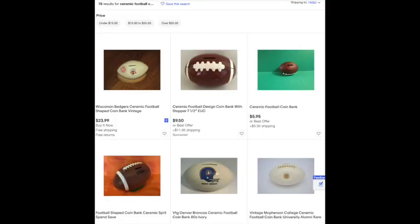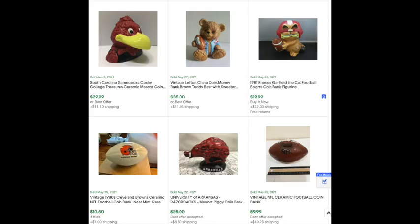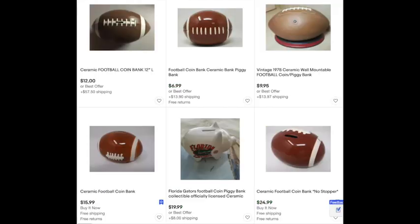When I take a look at the listed, you'll see up top where it says 76 results for ceramic footballs, and there were two similar-ish to mine. But what I did notice is that there were some characters or figures holding a football, and they seemed to do better than just a straight football. Like Garfield with the football or this teddy bear with the football seemed to do better. These were just some other footballs just to show there were a lot listed, and they weren't listed for a ton.